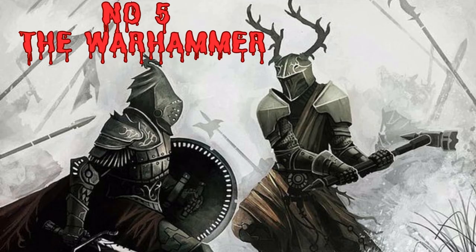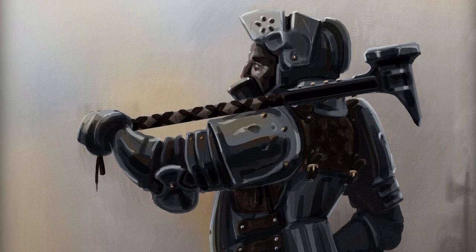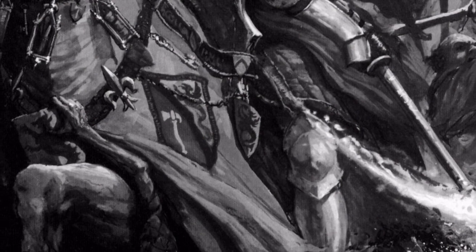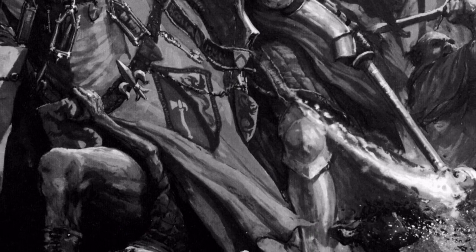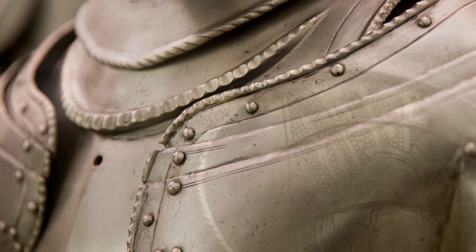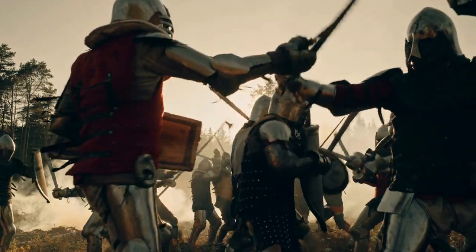At number 5, it's the Warhammer. The Warhammer was a devastating weapon, primarily used during the 14th and 15th century. This weapon was designed to pierce and crush armour, making it an excellent choice for knights and other soldiers who fought on horseback. Its popularity during the medieval era can be attributed to the emergence of plate armour, which was becoming resistant to swords and other traditional weapons.